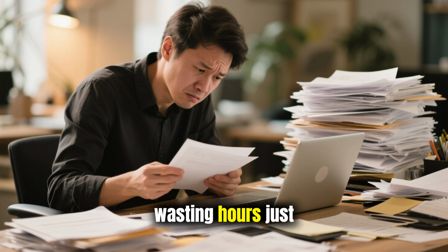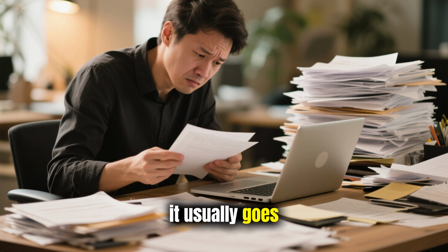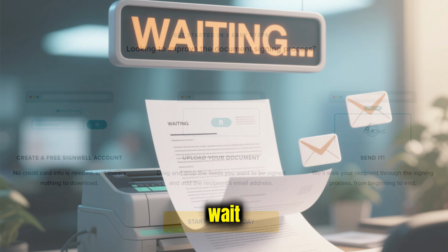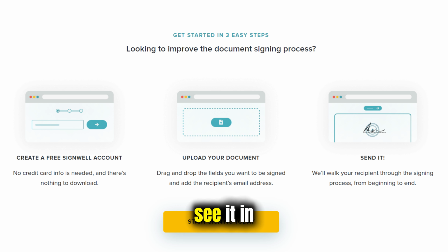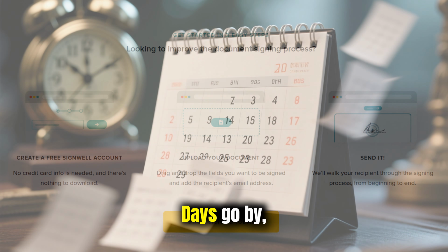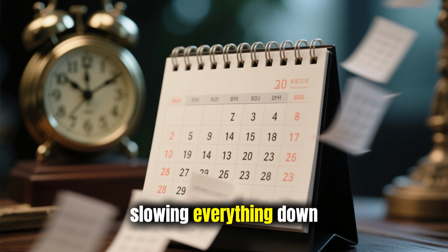Are you still wasting hours just trying to get a single document signed? Think about how it usually goes. You print the paper, you scan it, you email it, and then you wait. Sometimes the other person doesn't even see it in their inbox. Sometimes they forget to print it themselves. Days go by, and a simple signature ends up wasting hours of your time and slowing everything down.